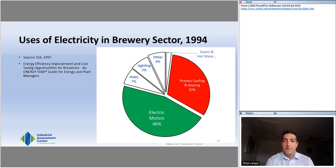When I was doing more literature review, this information was interesting to me: if you break down the electricity use in the brewery sector, a little bit over 45% of electricity is used in motors. Electric motors can be seen in compressor systems, fans, and pumps, so anything that uses electric motors to do a job. Another major part is process cooling and heating, which is different from HVAC for air conditioning of the space. Others are lighting and HVAC as well. You can see a small piece for steam and hot water, but I just want to highlight that this is just electric steam or hot water. The steam and natural gas use is already big. It's a little bit outdated data, but we have more data to cover this.